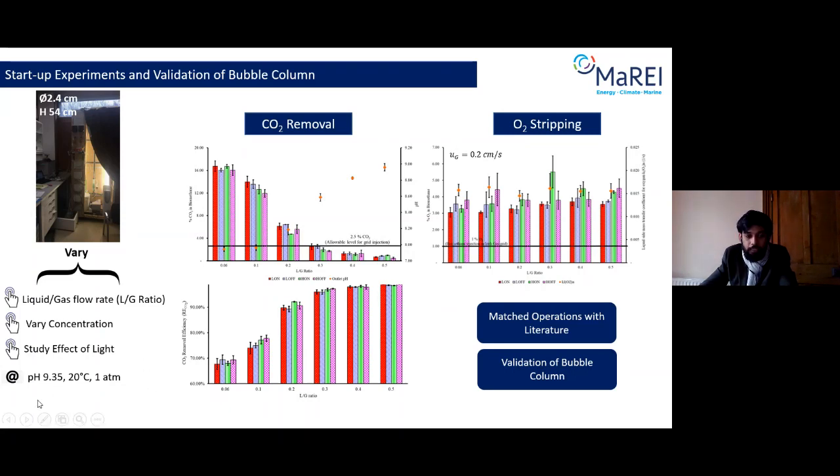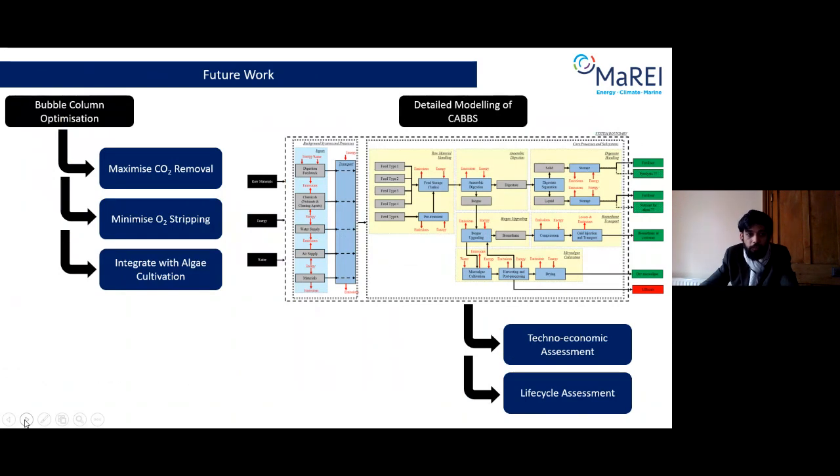So at this moment, our setup is scalable, but not completely scalable. So this is the very first step of validation. And in the final slide, I would like to talk about my future work, which is currently facing some difficulties due to the shutdowns, and I guess everyone is facing this difficulty. So once things get normalized, I would like to look into the bubble column optimization, that is to maximize the CO2 removal while minimizing the oxygen stripping, and also integrate it with the algae cultivation.